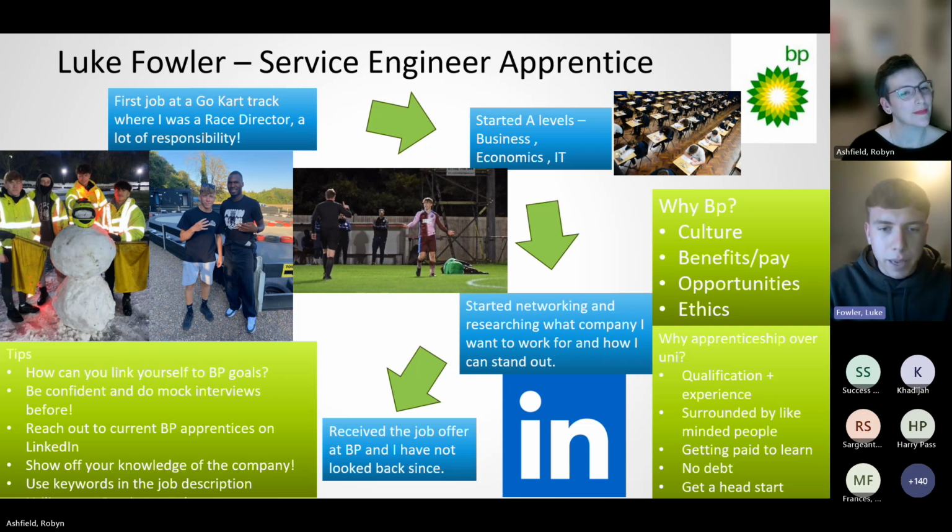Then I got the job offer for BP, and I've never even looked back and regretted my decision. So a few tips on the application process: how can you link yourself to the BP goals? We're very keen on safety and the environment, making a good impact on the environment. So how can you link those main goals to yourself? Make sure you demonstrate that in the interview.